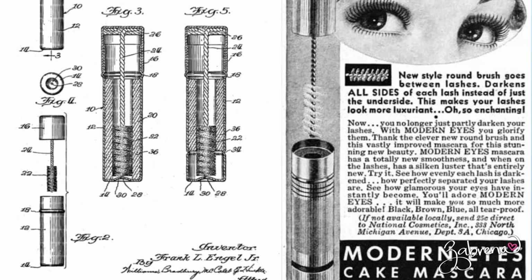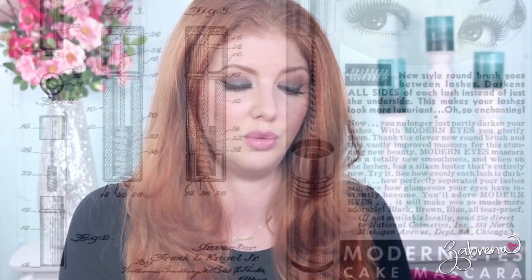Theirs was a cake formula, and you had to dampen the brush before inserting it into the tube. So modern day container in the 30s, just not automatic, not as easy to use as what we use today. In 1960 is when we see plastic compacts replace the original powder cases from the early 1900s.